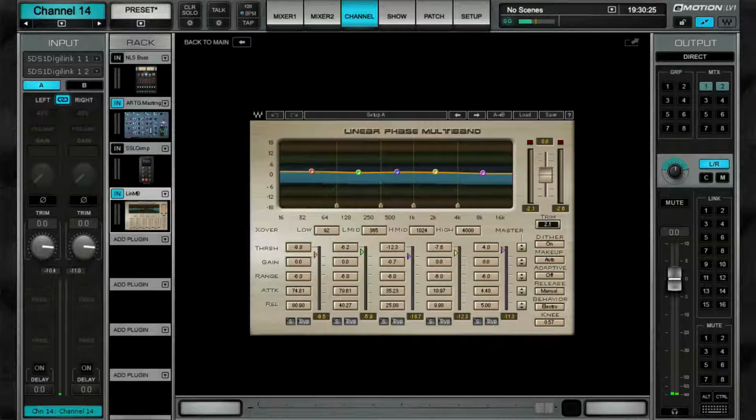By working in 32-bit, I can drive it over 0 and then use something like a clipper to clip whatever goes over a digital 0 down to a square wave. That makes it sound punchy and kind of the modern sound anyway, but this is doing some of that in a tastefully musical way with this linear phase multi-band dynamics processor. It's hard to say. All right. So let's hear what this thing's doing.